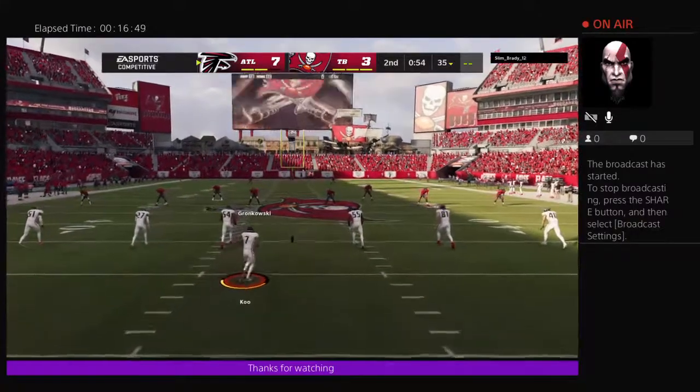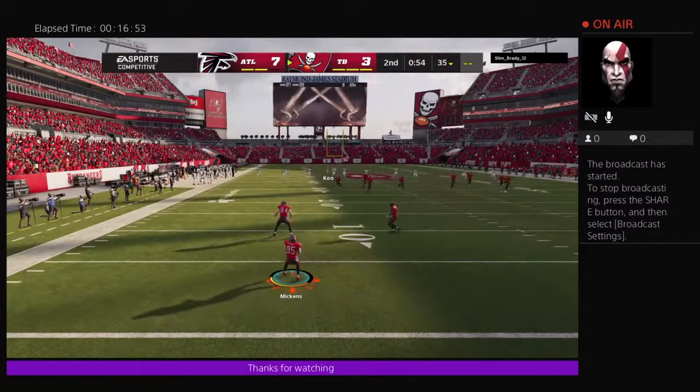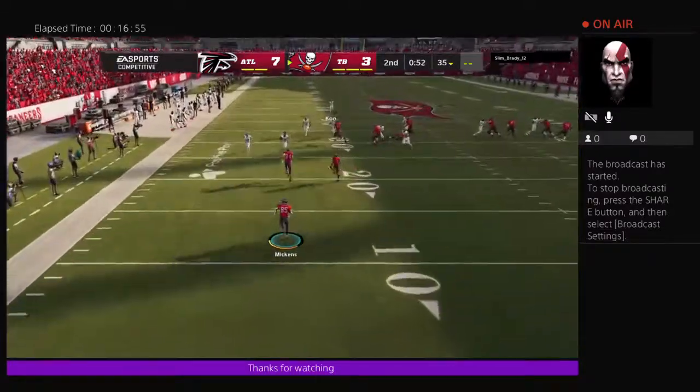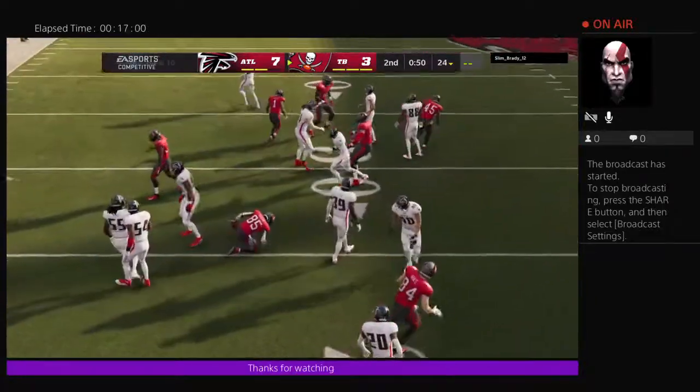Following the touchdown, here's Koo to kick off. To return is Jadon Mickens. And he won't quite make it to the 25.